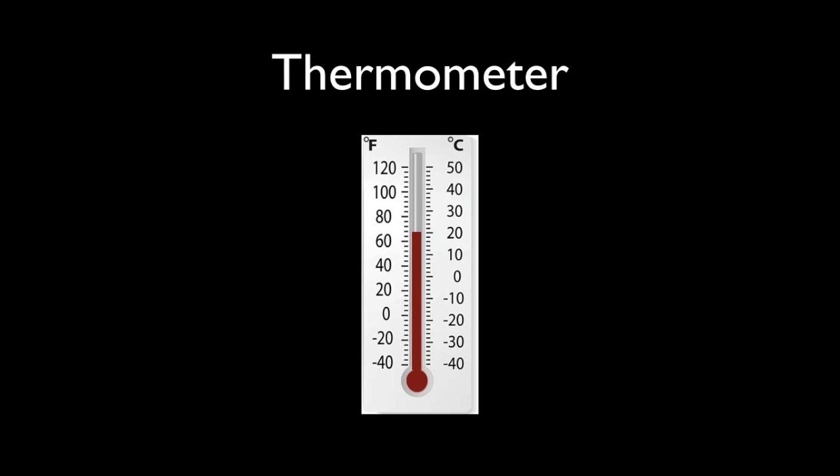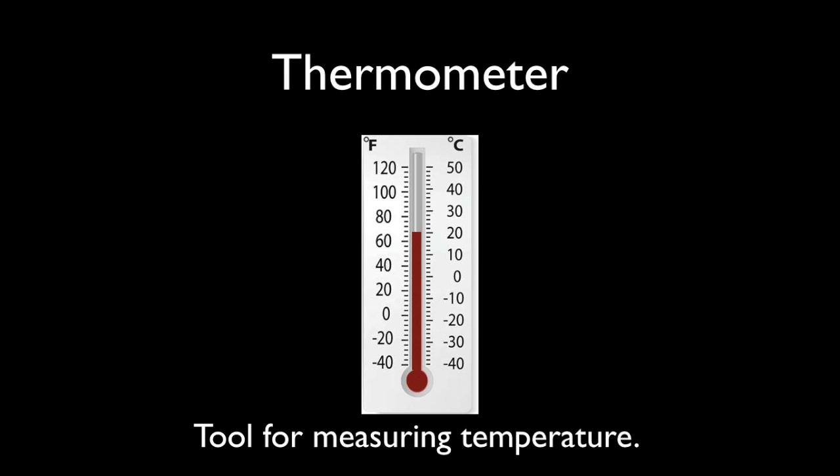So let me explain what the temperature is. When they say this is the temperature, let's talk about what that means. So this is a thermometer. It's made out of a clear glass tube filled with a red liquid. It's a tool used for measuring temperature. When that liquid shrinks, it's because it's cold outside. That gives us a lower number. When it gets hot out, the liquid expands, and that's what makes it fill up more of the tube and give us a higher number.